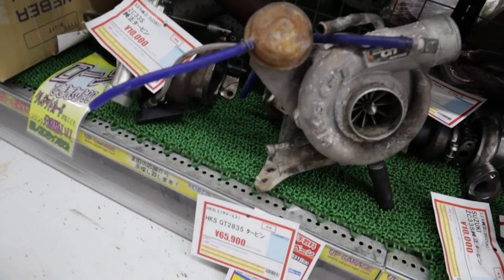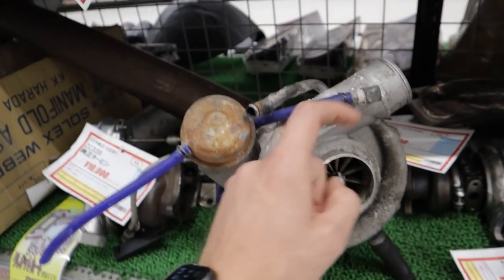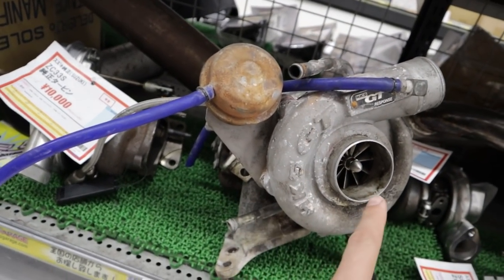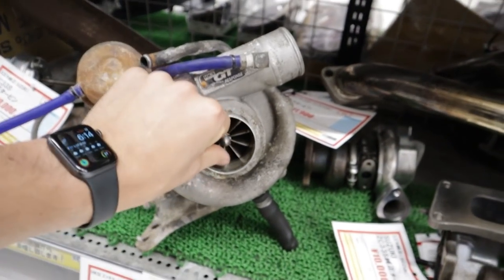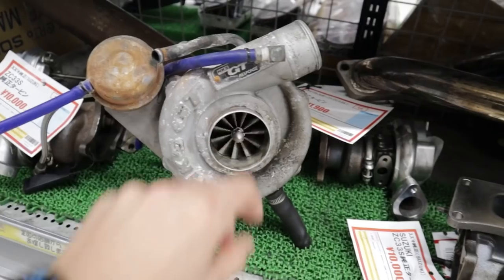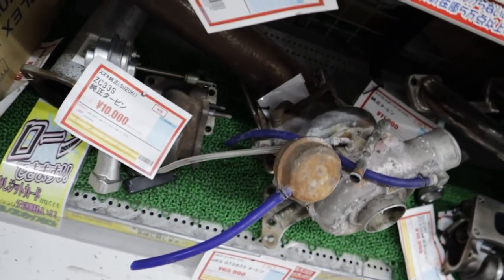Yo, this is a good turbo. HKS 2835. Don't let the corrosion fool you. This is a really good turbo. Very good performance turbo. These things felt really good, especially on an RB20. Ball bearing made by Garrett, these cores. They ran so good. Super cool.